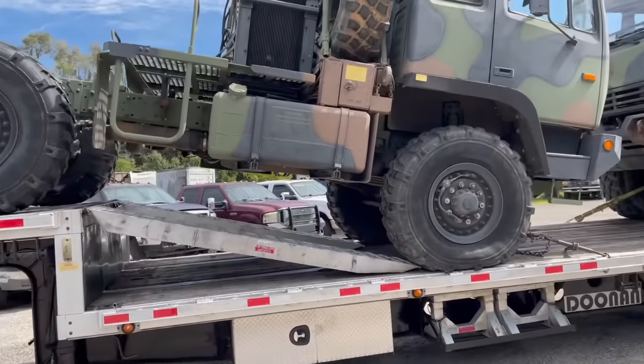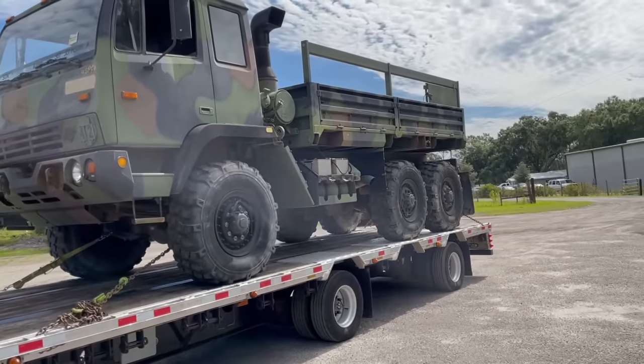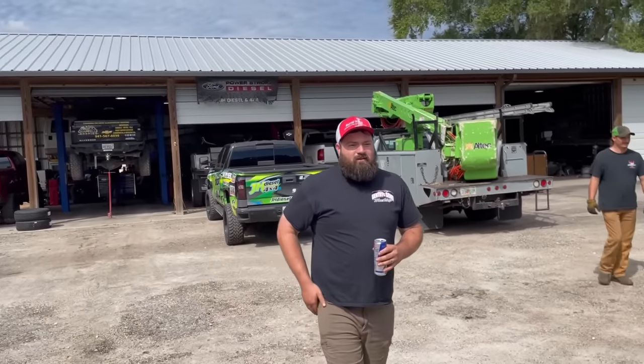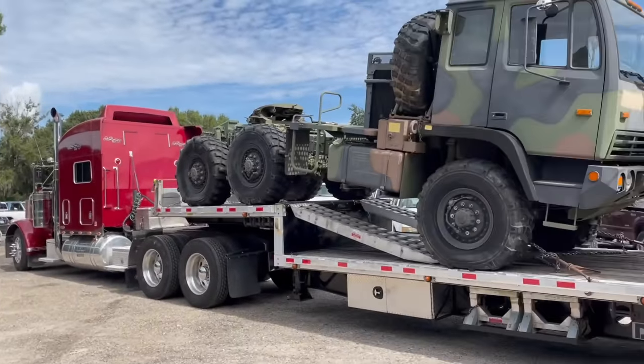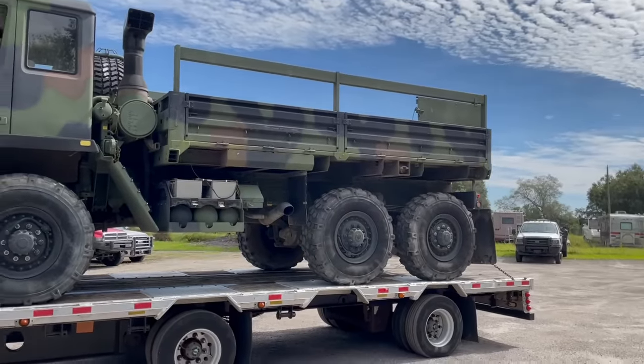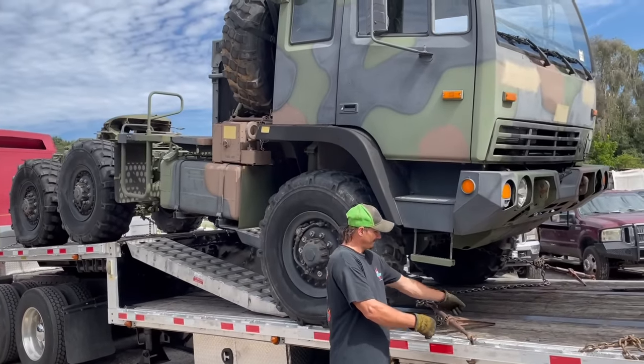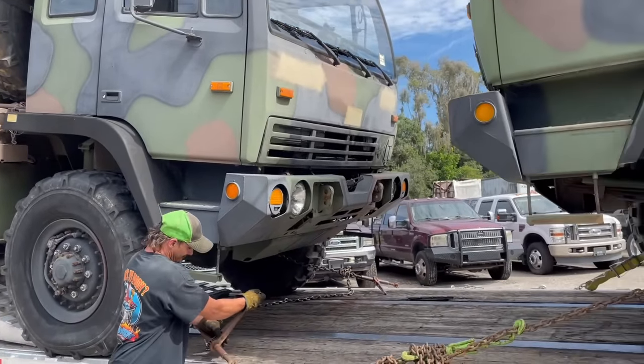I have been waiting on this load since back in May, I think. This is Tim here from GNS Hauling, Gentry and Sons, so check out their channel too. They are always hauling some cool stuff. I got him in May, and I called him the next day and said, hey man, I've got these two trucks coming, I need you to go get them. Then the government was like, no, hold on, we can't do that. So I had to pass a background check and all this stuff.